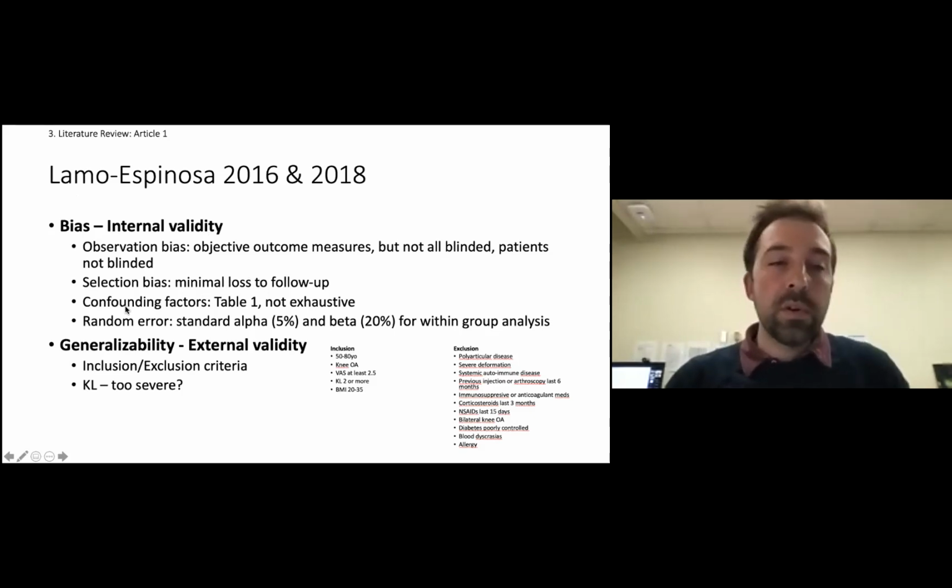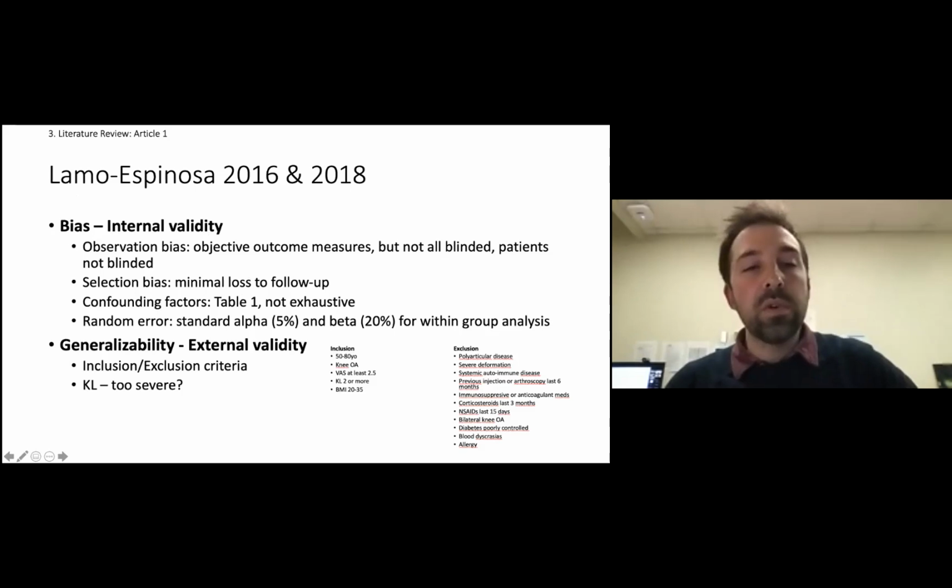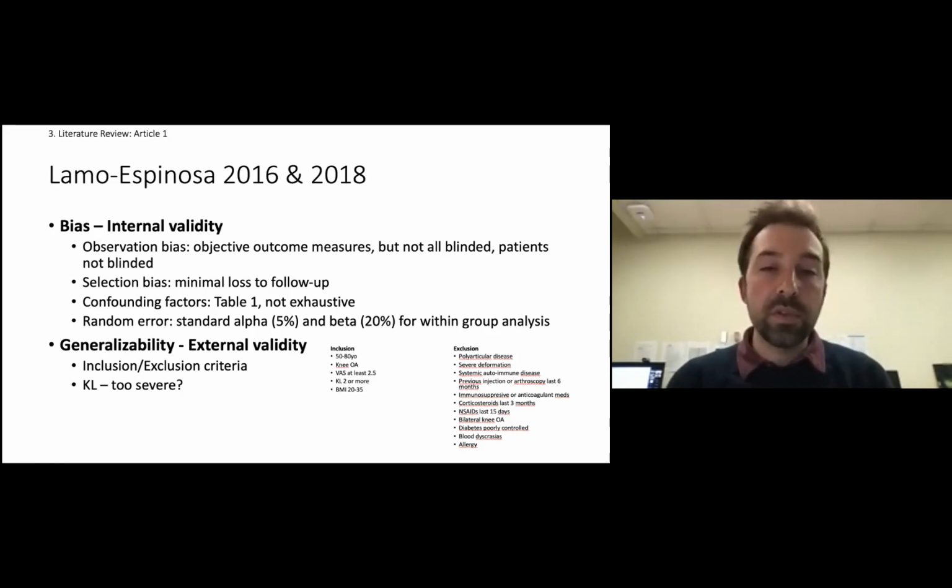I was a little disappointed in table 1. In terms of assessing confounding factors, it was not very exhaustive. And although nothing was statistically significant, the Kellgren-Lawrence scale did trend to a worse, at least radiological, group in the low dose patients. And for assessment of random error, they stated and reported on basic alpha and beta error.